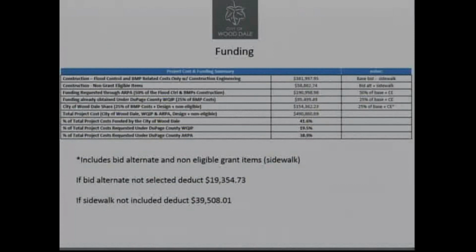Worst case scenario, it stays the mud pit, and we can have charity mud wrestling. There we go. We talked about a wrestling event today. It's special events. There we go.